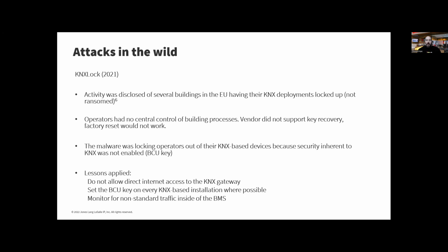The vendor also said, there's nothing we can do about this. It is what it is at this point. So it actually had to be reverse engineered to pull the key from memory to get the password. It wasn't ransomware though. They locked it up. They did not ask for ransom. This happened, from talking to a couple folks, at dozens of sites over in the EU.